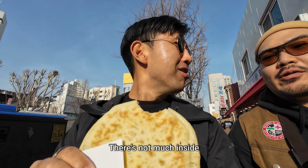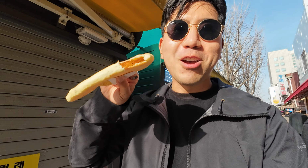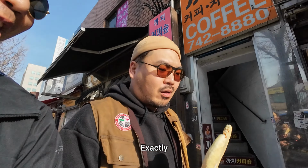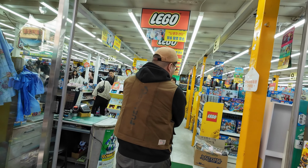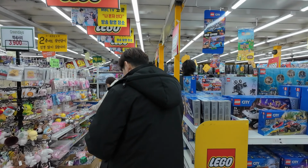This thing is supposed to be filled with honey inside, but there's not much. It's empty. Wow, look at the size of this toy store.